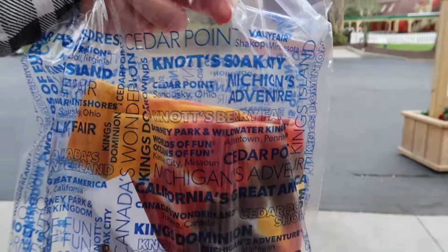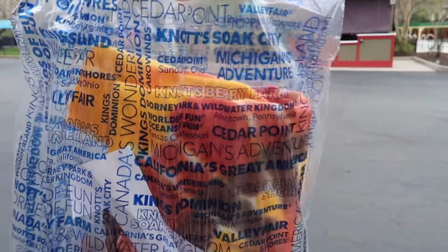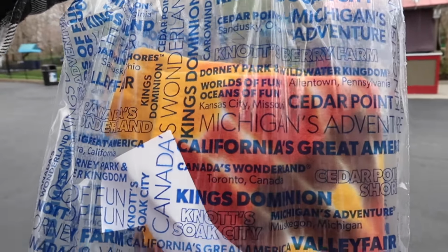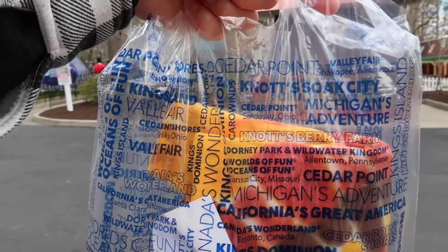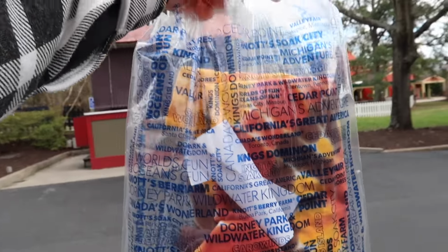Look at the bag. It's got all the Cedar Park, Cedar Point, Valley Fair, Knott's Soak City, Michigan Adventure, Knott's Berry Farm, love Knott's Berry Farm. That was the only Cedar Park I had been to before this, but we're gonna go to all of them.